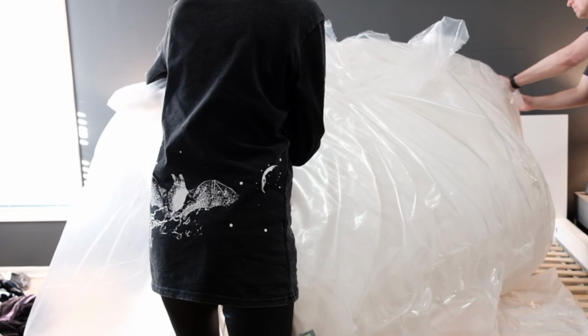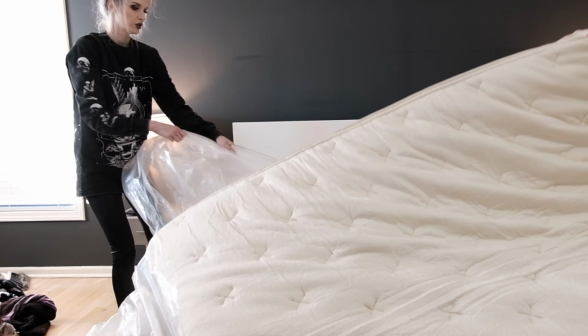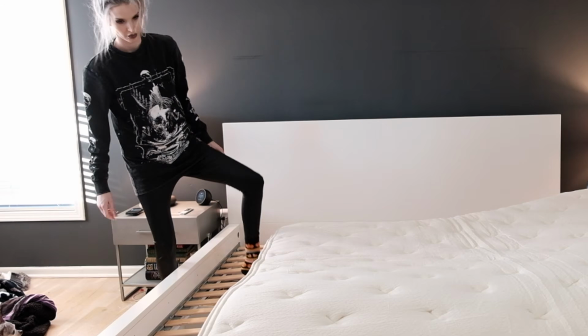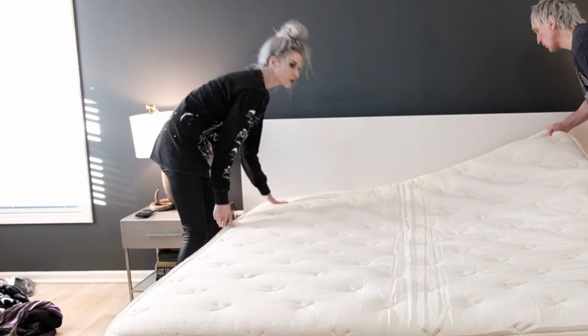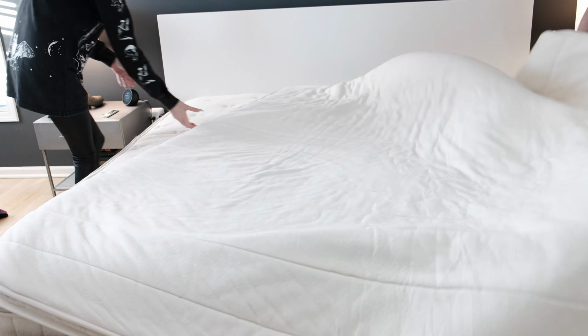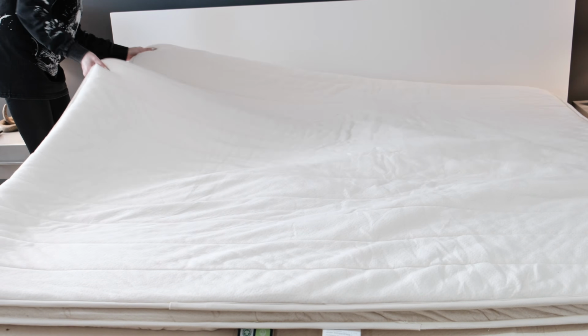So anyways, Dallas jumps in, helps me out. I get the packaging off of the mattress, finish getting it all off. And then we kind of just shimmy the mattress into place. It was a perfect fit. And then we put my favorite part on, which is the mattress topper. It's like sleeping on a freaking cloud. I love this mattress topper.